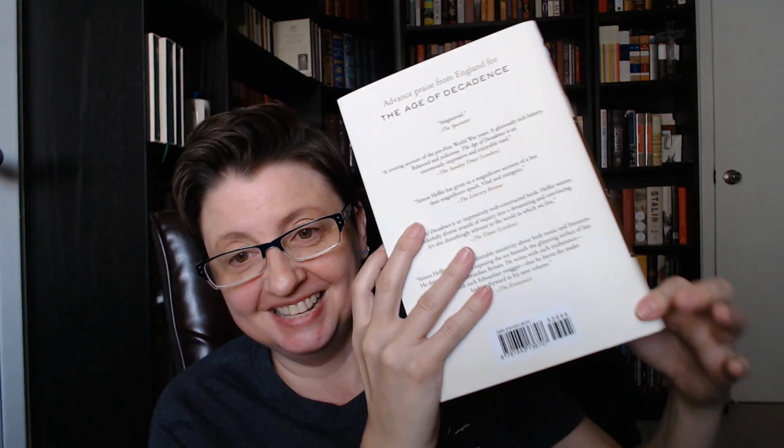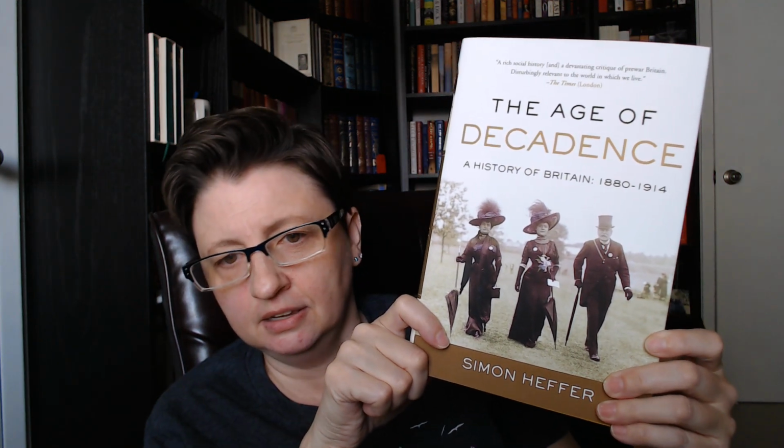This is The Age of Decadence by Simon Heffer. And it's very lightweight for such a big, heavy book. Age of Decadence, A History of Britain, 1880 to 1914. So I think it feels like a book club edition, but it's not. It's a first edition. I think just because of its size, they had to print on very lightweight boards, you know.